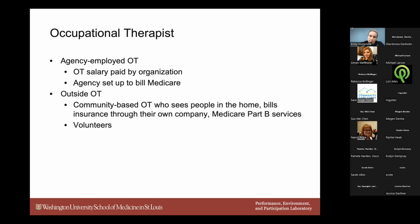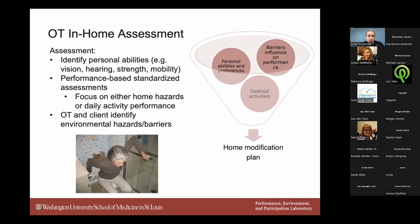There are some organizations like Rebuilding Together that will partner with OTs as volunteers to come in and do the assessments and make recommendations. So you'll just kind of have to figure out what might work for your agency, whether the agency themselves employs the OT or whether it's seeking an OT in the community who's been trained and can bill for their services in the home. So what the OT is going to do, and part of the reason why having an OT is important, is because they're going to complete this comprehensive assessment process.